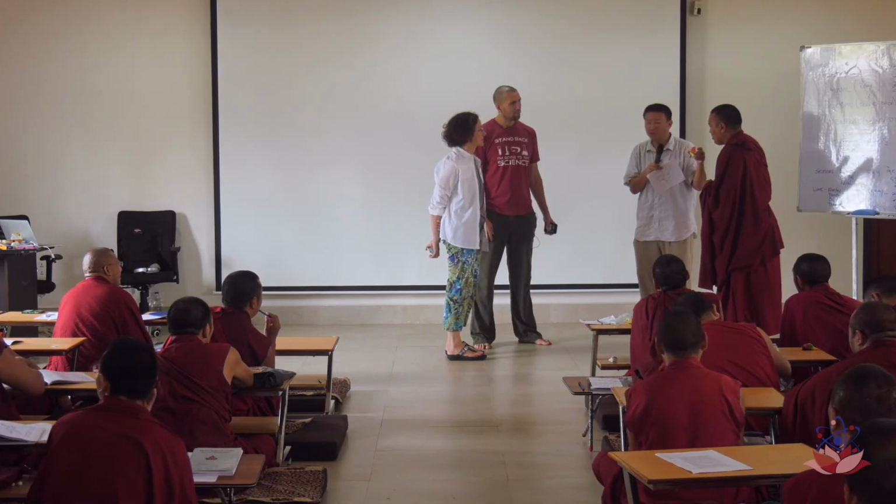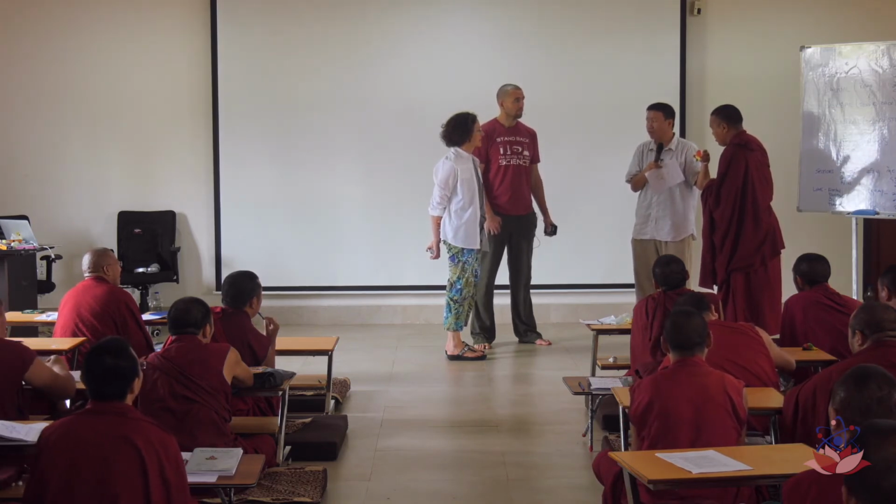And the monkeys are very agile, so therefore they may have well developed cerebellum.